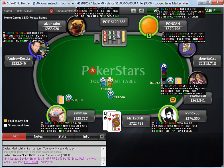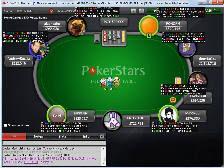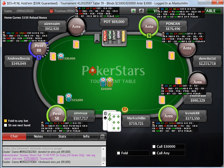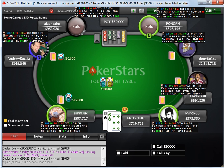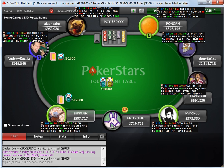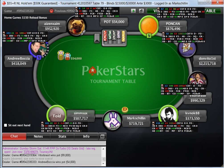So this is a pretty good spot to re-steal. The queen jack again has blockers. It is going to be dominated by a lot of hands he calls with, ace queen and ace jack, and maybe even king queen he may call there with. But for whatever reason, I like to fold it there. I think folding is probably the standard play, but occasionally shoving there is probably fine as well.